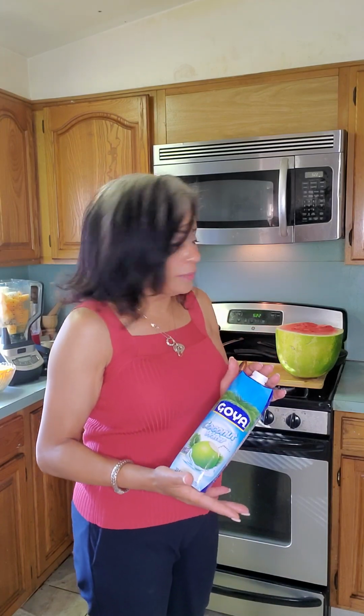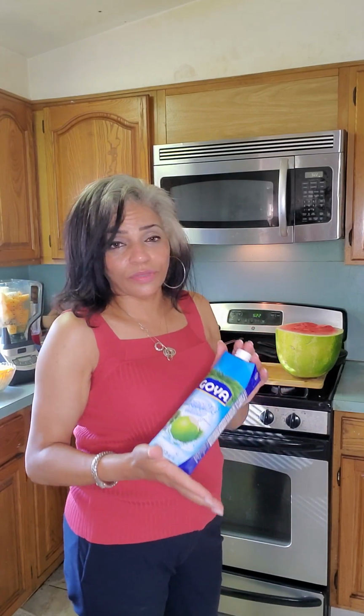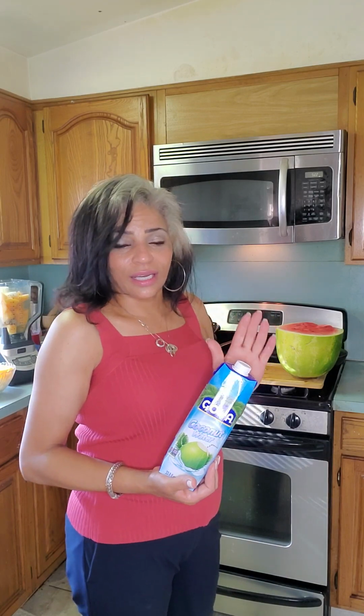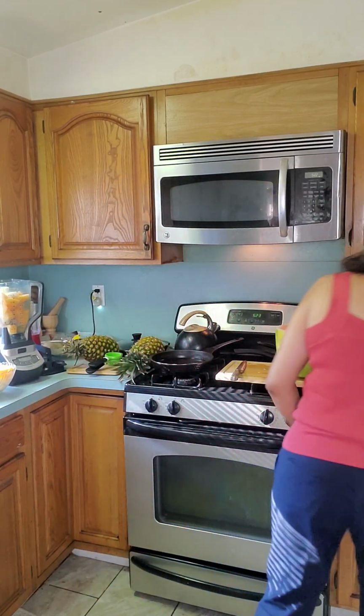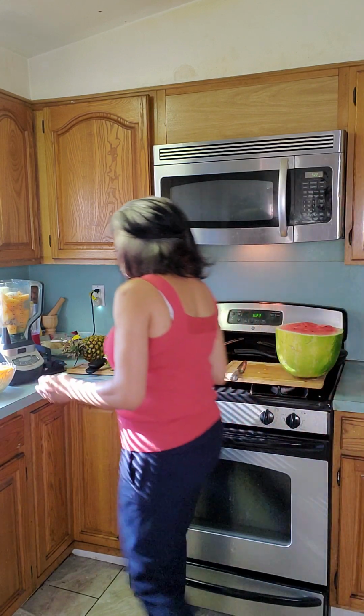This is where you get your electrolytes. You get a lot of nutrients from coconut water, as opposed to regular water, which has added nutrients in there. So this is just natural, and it's better for you. So I would suggest switching to coconut water.